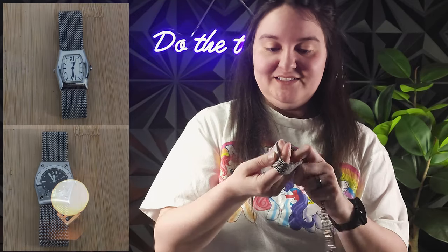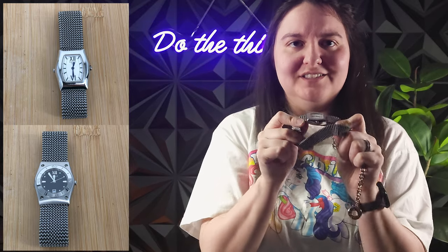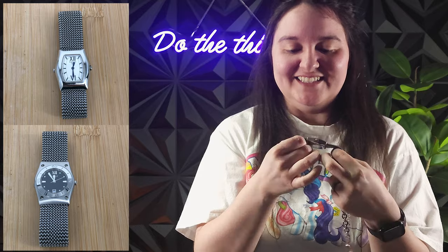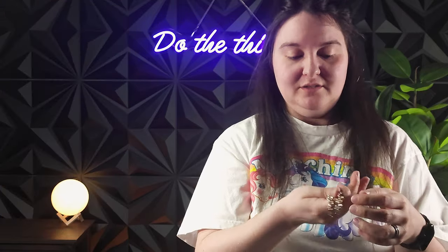Here we got a watch. This is Tissot. I hope Tissot, oh, it's reversible. This is a reversible watch. It has two watch faces. That's nuts. And it's got this nice band. Oh, I'd totally wear this. Hopefully that's good. I don't know.